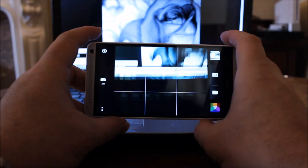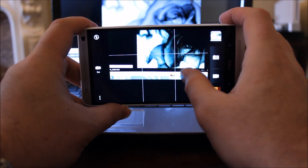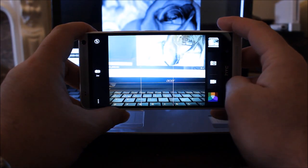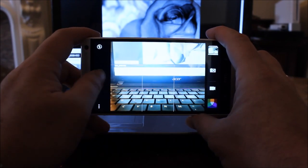Obviously we'd probably tend to be using the camera that way, wouldn't we, to take photos. To take videos, all we have to do is press this little video icon down there, nice and easy. However, the big difference with the HTC One Max is the Zoe.